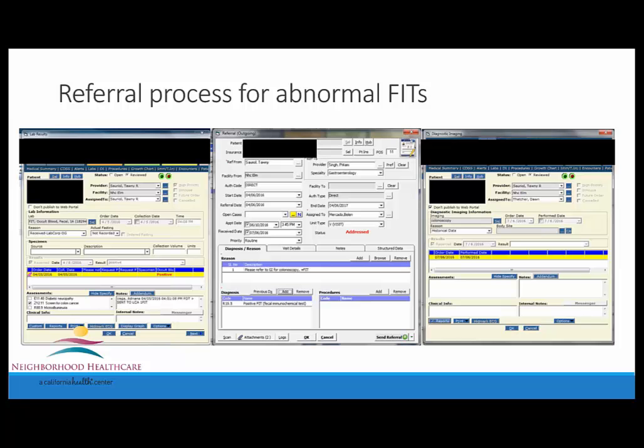We refer for colonoscopy. It takes about 2 months for a GI consult. So we have specialist GI consults under contract with our different health plans. So we refer them over. So it takes about 2 months for that to happen, and then usually about another month for the colonoscopy to happen. So in the perfect scenario, we get our patients who have a positive or abnormal fit to a colonoscopy within 3 months. Unfortunately, we have a lot of challenges where this doesn't always happen within 3 months.